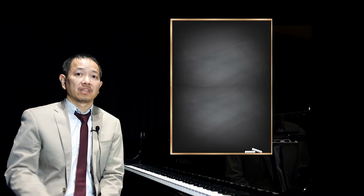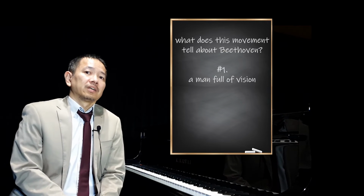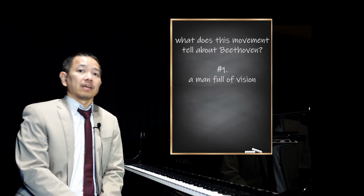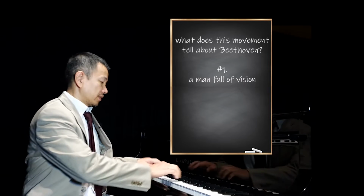Well, now let's talk about what special features are in this slow second movement of this sonata, and how we could get to know more of Beethoven through the notes he left us with. First, a strong sense of the subdominant chord in this movement. In the key of F major, here is the sound of the subdominant.